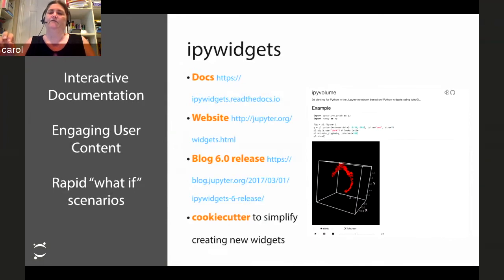And for people that are learning or analyzing something, it makes it easier to cognitively understand what's going on with data. It also enables you to do a lot of what-if analyses just by moving the slider at the bottom back and forth.